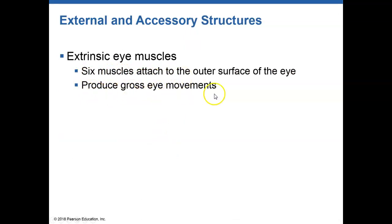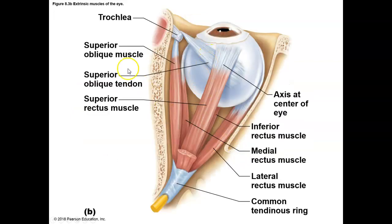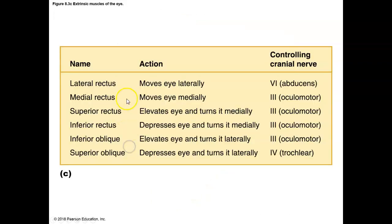There are 6 muscles that help in movement of the eye. We have a superior oblique, inferior oblique, a medial and lateral rectus muscle, and superior and inferior rectus muscle. The lateral rectus moves the eye laterally. The medial rectus moves the eye medially. The superior rectus turns the eye medially and superiorly. Inferior rectus, inferiorly and medially. Then inferior oblique elevates and rotates the eye laterally. Superior oblique depresses and turns the eye laterally. So all of these movements allow us to move our eyes medially, laterally, superiorly, and inferiorly.